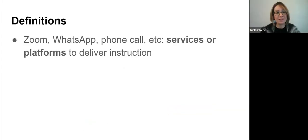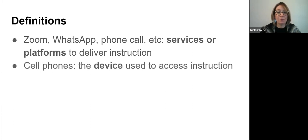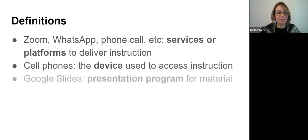Okay, just a few basic definitions for everyone. Zoom, WhatsApp, and phone calls are services or platforms used to deliver instruction. Cell phones are the device used to access instruction. Google Slides is a presentation program for material.